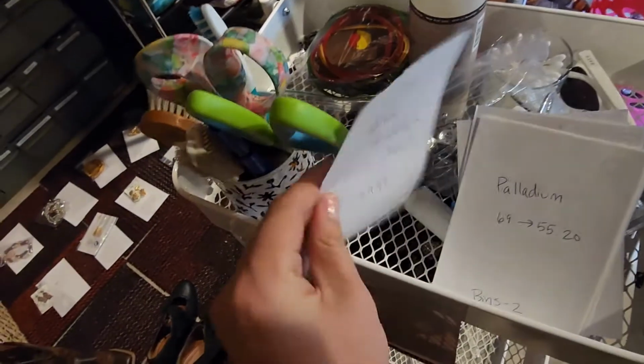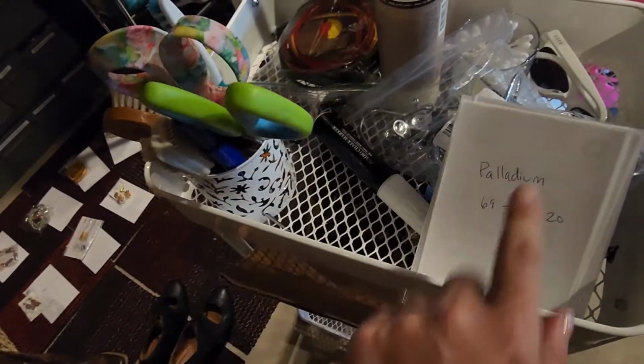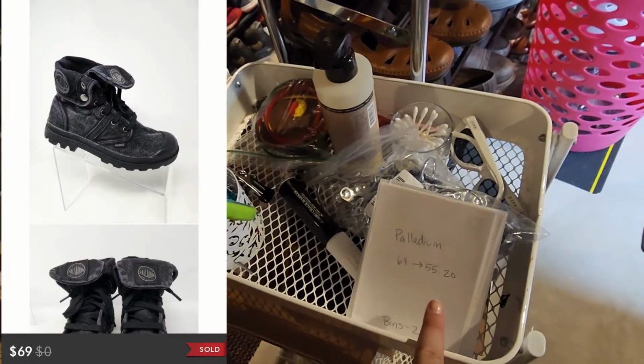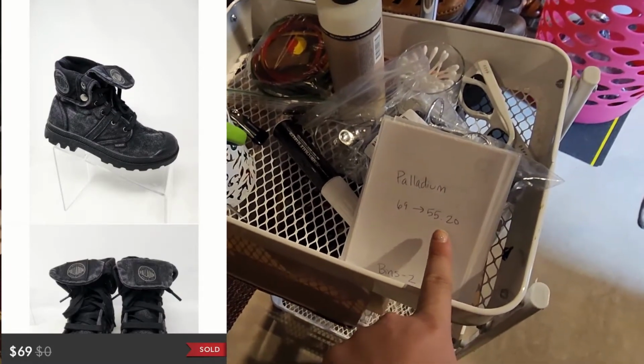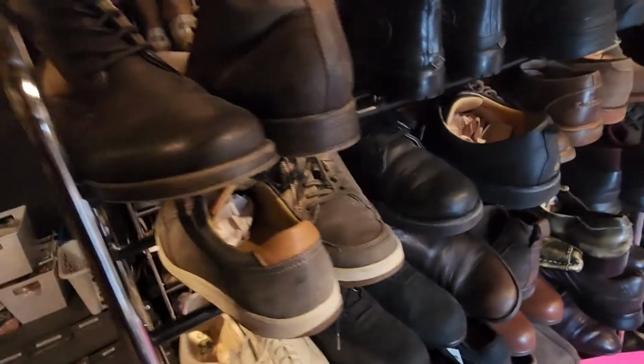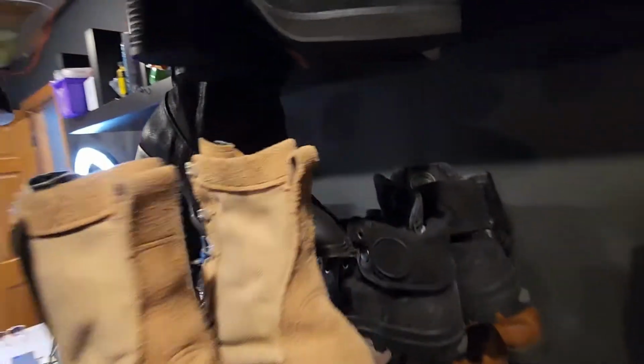Okay, next one. Ooh, these Palladium boots. Those I also picked up in that one Goodwill bins haul. Sold for $69, making my profit $55.20 on Poshmark. And yeah, bins picked them up for about $2. They're either over here or right there. And I mentioned in that video that I do like selling this brand, and especially like men's boots. They seem to sell higher, faster, like this combat boot style. And that is exactly what happened. So I'm glad those sold.